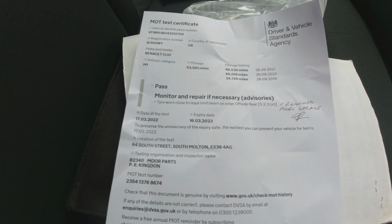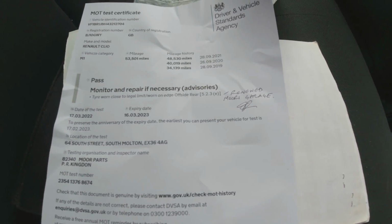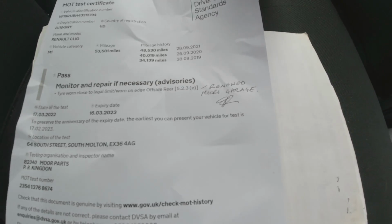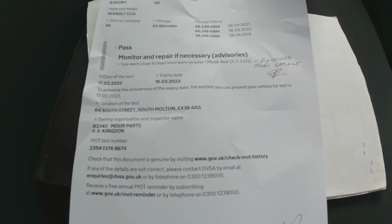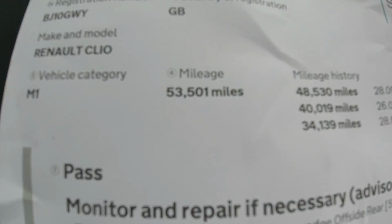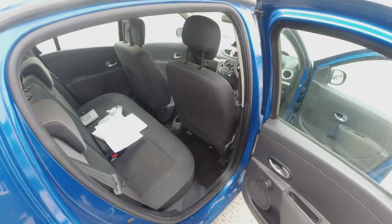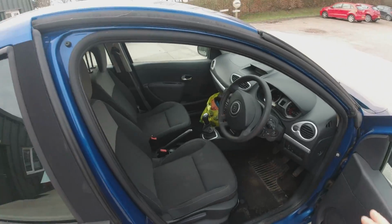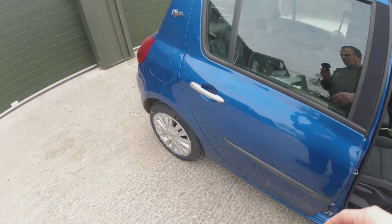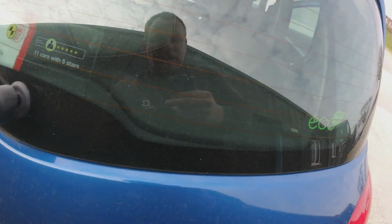MOT, it did have an advisory for a tyre close to legal limit. That one is changed, so it's actually advisory free now because that tyre's been done. He has written that and signed it for me as well, so ideal. So we've got a brand new advisory free MOT on it. The mileage is only 53,000 miles, guys, so very low miles for the age. That was one of the other things that appealed to me with this one. Only 53,000 miles, and you can see that from the condition of the vehicle. Low ownership, low miles. You know, those are key things that people in the market like to look for.